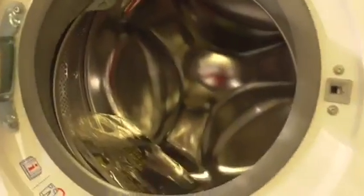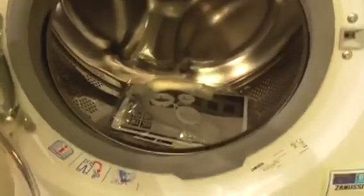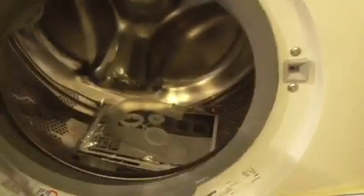We've got this new 7 kg 300 spin Candy quick washing machine, the 7 kg machine. We've got a new 8 kg quick Candy washing machine, the 8 kg machine. We've still got a Snoozy Candy washing machine here.